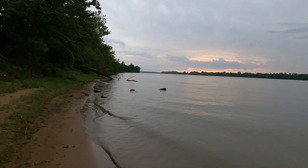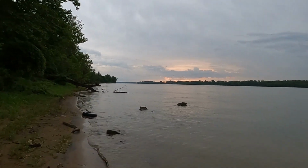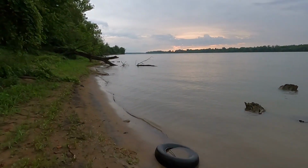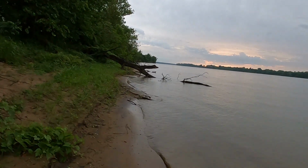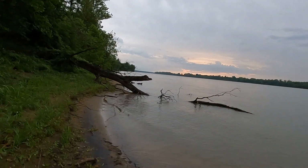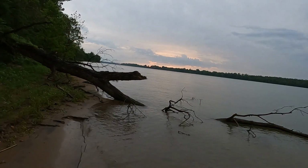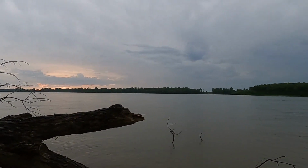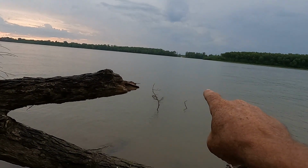We're right out there in front of that log. Whoa, bank's getting slick. I'm gonna go right on the other side of this tree, because I think it is right out there.